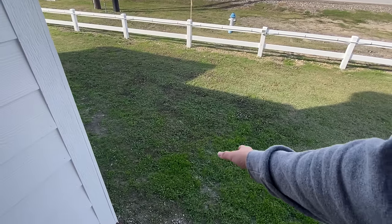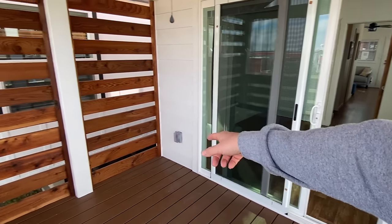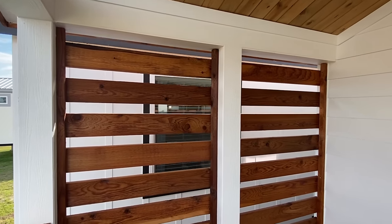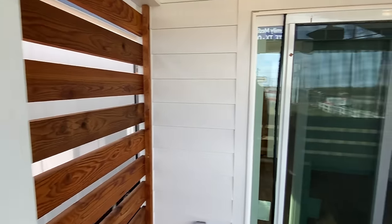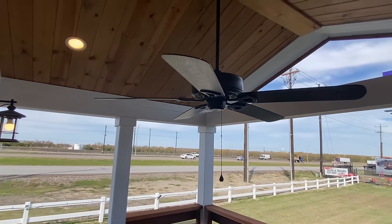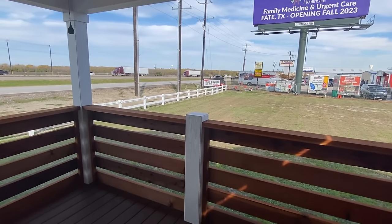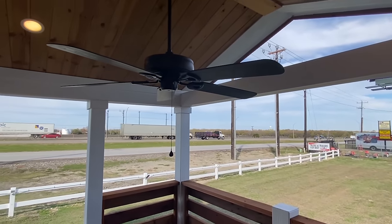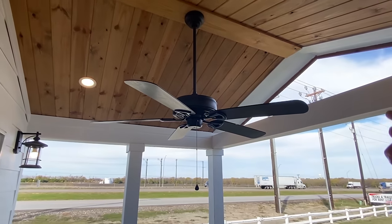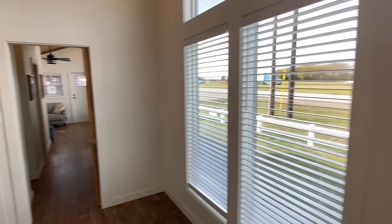Great spot for some steps going off there if you would like to. Got your electrical out there, and then this whole side is walled completely up. And even got the nice vaulted ceiling out here with the ceiling fan. Wow.